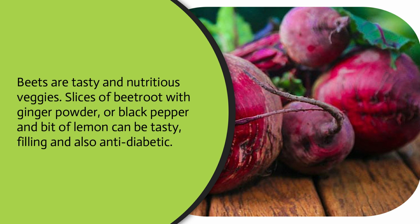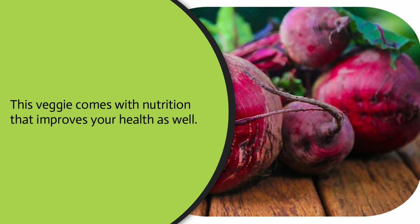Beets are tasty and nutritious veggies. Slices of beetroot with ginger powder or black pepper and a bit of lemon can be tasty, filling and also anti-diabetic. This veggie comes with nutrition that improves your health as well.